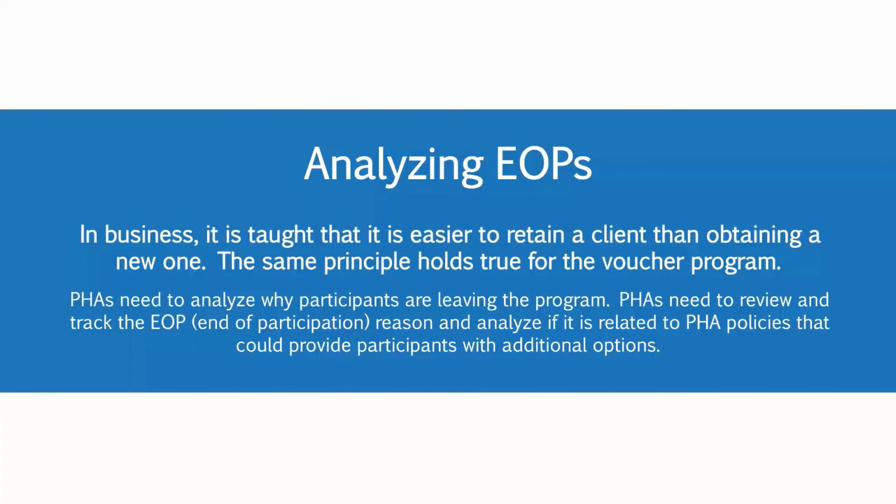So to prevent that, it's important to look at what your policies are. I don't know if I learned this in school when I was in college or if somebody told me this, but in business, you're taught that it's easier to retain a client than it is to get a new one. And so the same principle holds true for the voucher program. It's easier to keep your current participants than it is to turn them over. I say that because if you have policies that are very punitive, that could potentially be addressed through other processes, it potentially hurts your ability to fully utilize your program. So I'll say it like that.